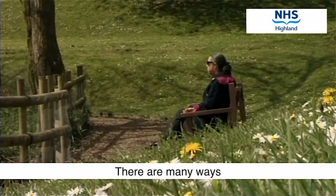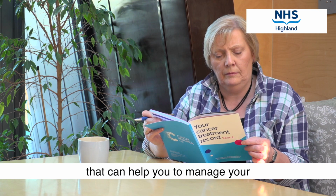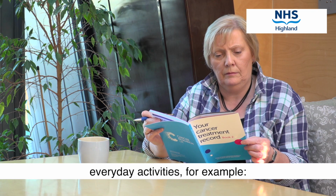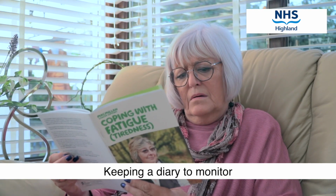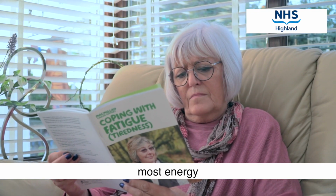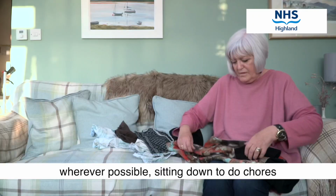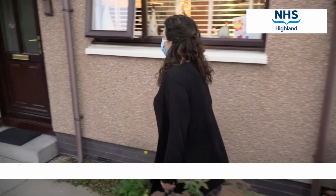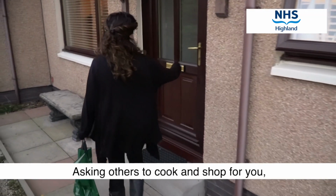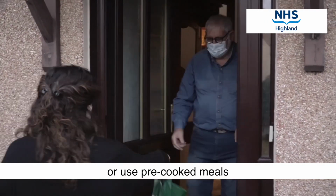There are many ways of combating fatigue and many strategies that can help you to manage your everyday activities. For example, keeping a diary to monitor when you are most tired and when you have most energy. Spreading tasks out over the week. Wherever possible, sitting down to do chores. Asking others to cook and shop for you or use pre-cooked meals.